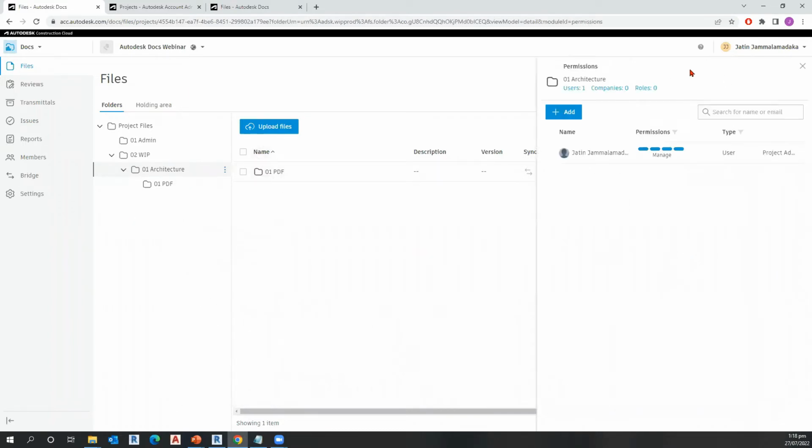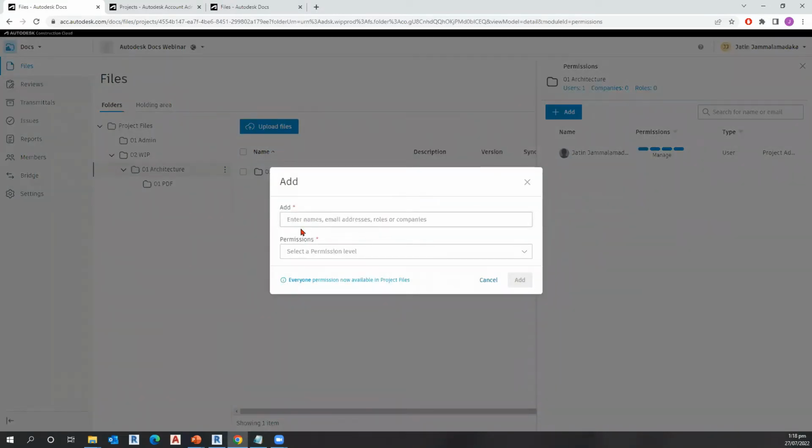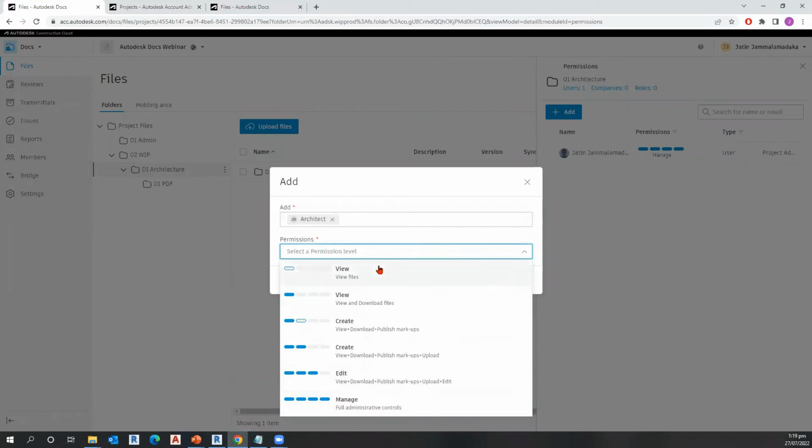When I click on permissions, this area will pop up on the right-hand side and I can click on this little add button to add a permission. You can add permissions either by using names, email addresses, roles, or companies. Very quick thing here: it's always best practice to administer what we call a role-based permission system, because you're able to control the permission level of a lot more project members by using a role. So for example, I'm going to add the role of architect. That means anyone who gets added to this project as an architect will have X level of permission that I set over here.